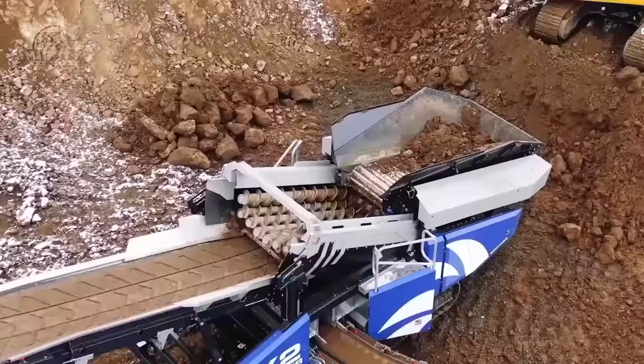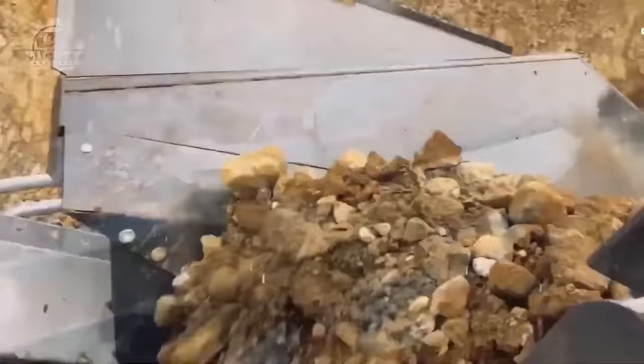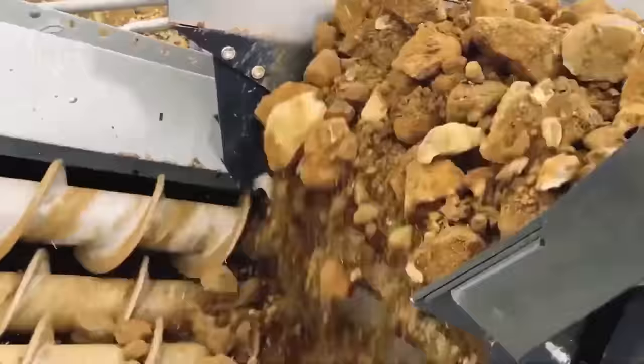What sets this machine apart is its specialized role in stone processing. It's a master of precision, ensuring that stone materials are accurately prepared for various construction purposes.